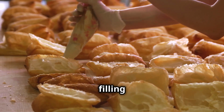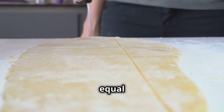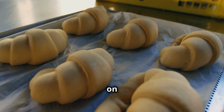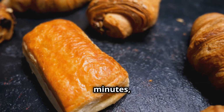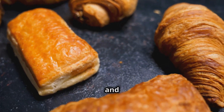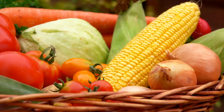Fold the pastry over the filling and crimp the edges to seal. Cut the pastry into 12 equal squares. Place the squares on a baking sheet lined with parchment paper. Bake for 15 to 20 minutes or until the pastry is golden brown and puffed up. Serve warm with extra barbecue sauce for dipping.